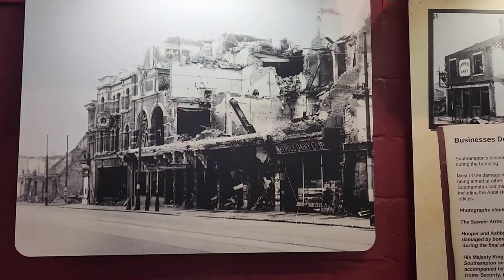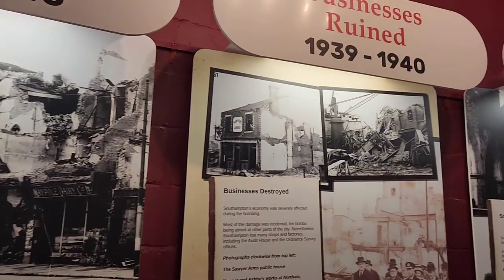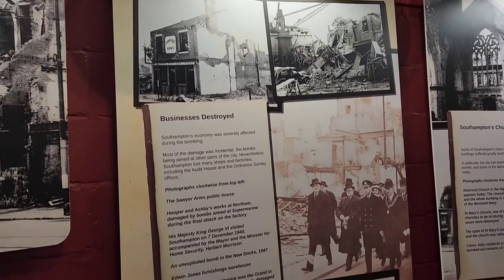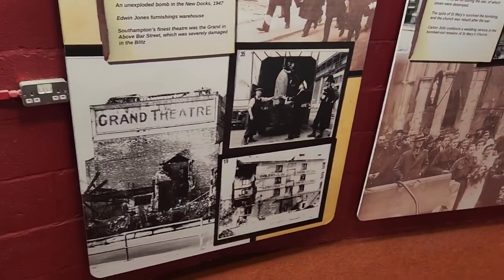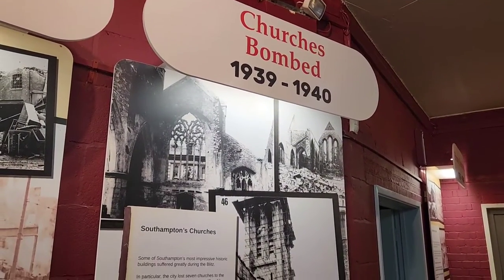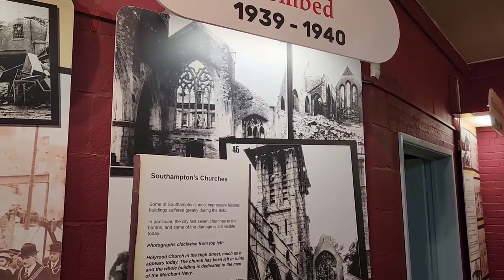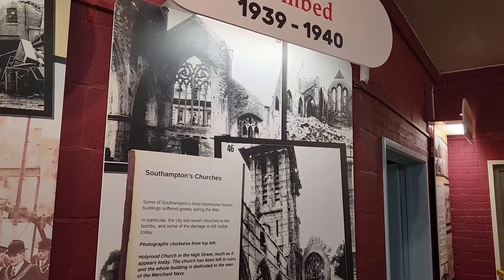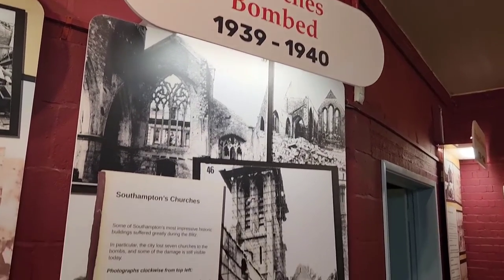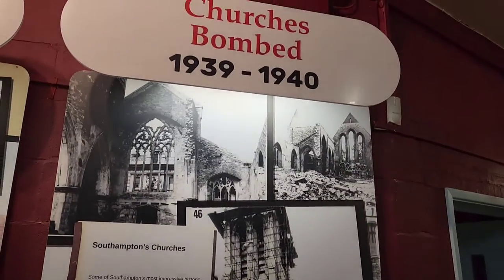From 39 to 45, British cities such as Southampton were heavily bombed. Not just regular military targets, but civilian targets were destroyed just as well. And of course, even churches were not immune from heavy bombardment. A lot of those ruins that we've seen that look like they were ancient ruins are actually some of the churches from the war that were bombed and destroyed and were left there in that condition as a reminder of the destruction from German bombing.